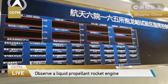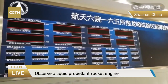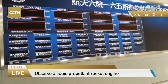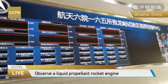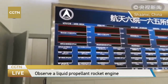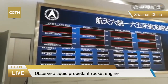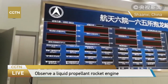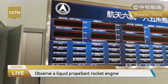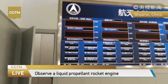The central screen now has no display, but during the testing, you can directly see via the central screen the actual working condition and situation of the engine. And also you can observe even the flame of the engines during its working process. This big screen can demonstrate the working condition of the rocket engine. And you can also observe whether there is a leakage of flames or fire or any abnormality through the screen.